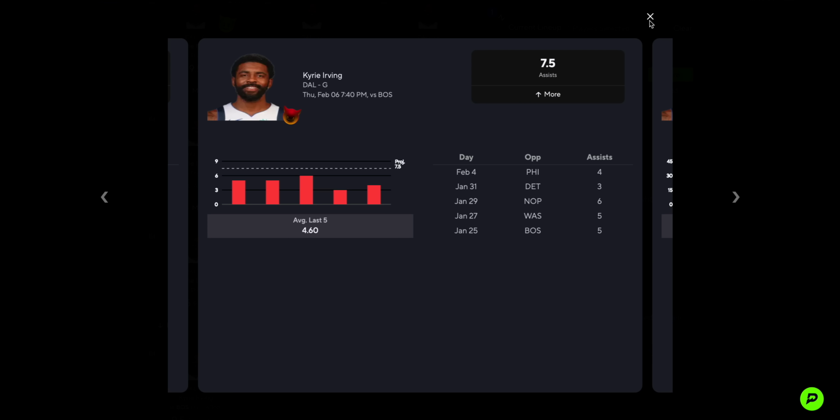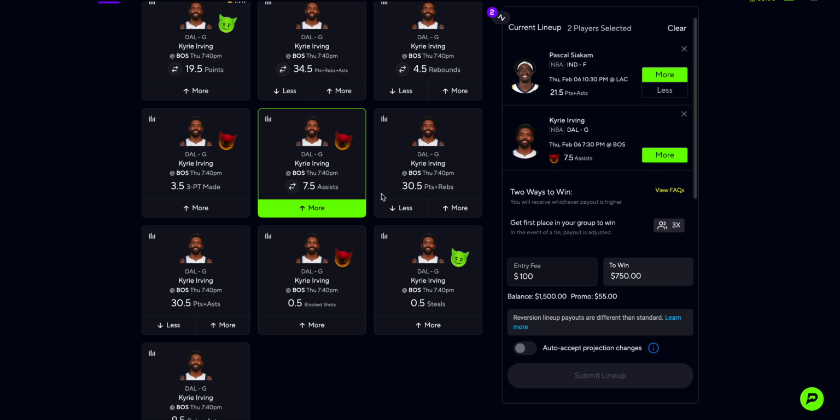Now, I know he's not gone over in the last 5. I do want to point out he gets a little bit more assist against this Celtics team, but the real play here, guys, is we want this just in case Anthony Davis plays. If Anthony Davis suits up, there's going to be a lot more passing coming from Kyrie Irving, and he may suit up. So we're going to take a little bit of a risk on this one here. If you don't like the risk, this play is not for you. We're taking Kyrie Irving over 7.5 assists.